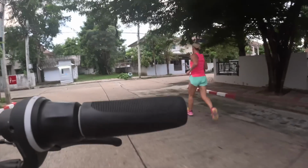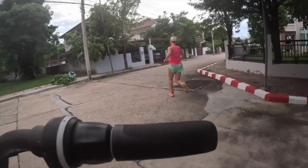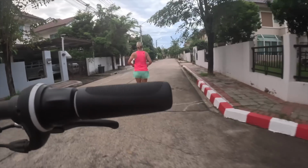So some of the other concepts that we liked that Anya uses is we're going to focus on doing a tempo run this week.